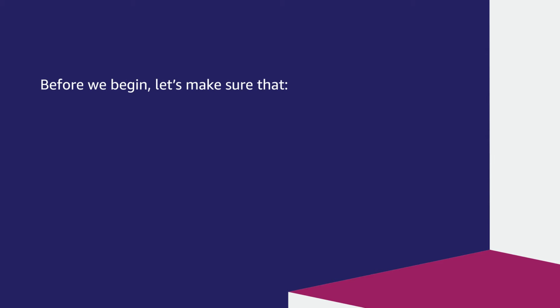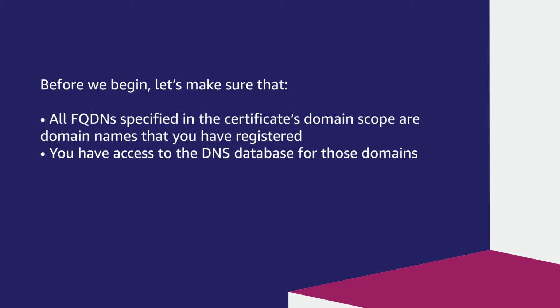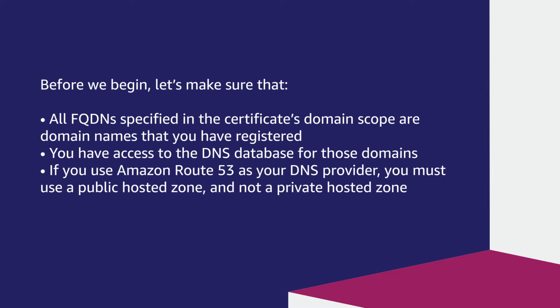Before we begin, let's make sure that all FQDNs specified in the certificate's domain scope are domain names that you have registered. You have access to the DNS database for those domains. If you use Amazon Route 53 as your DNS provider, you must use a public hosted zone and not a private hosted zone. After you have addressed these prerequisites, we can now dive in.